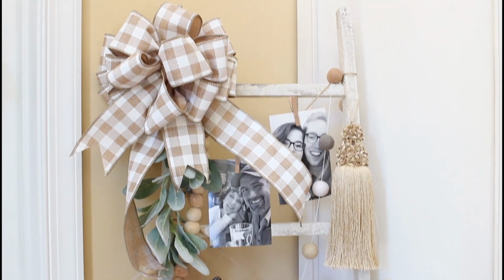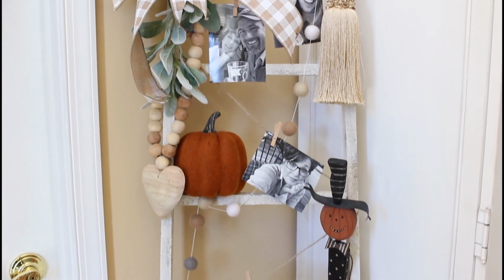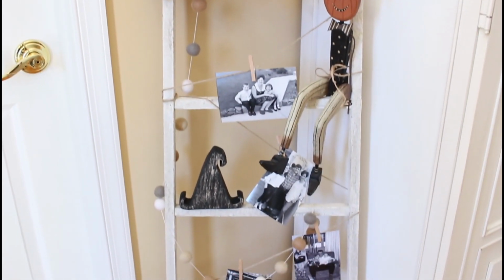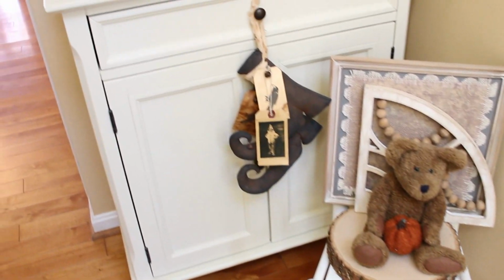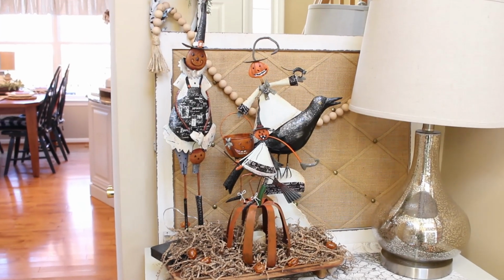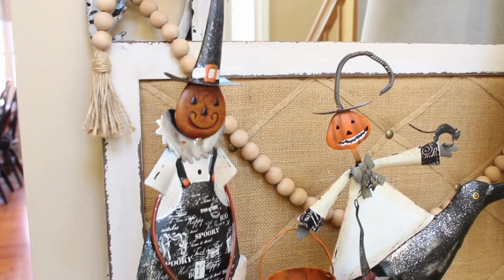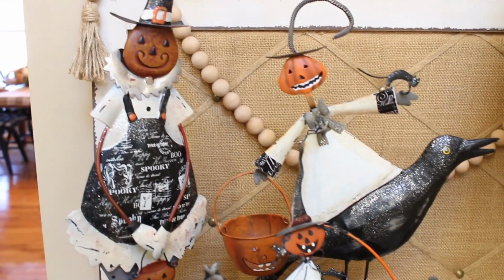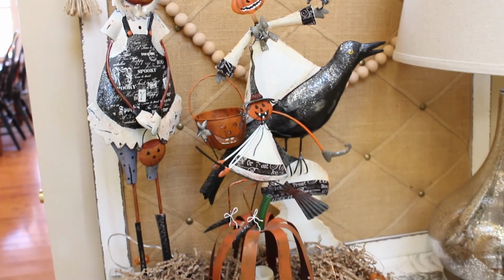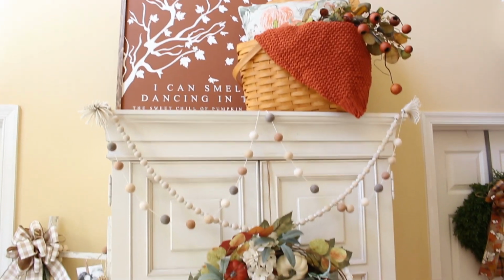Every year I try to change things up just a little bit. I like to make things a little bit different, gather different collections together and create a little bit of a theme. This year I added a little bit more of Halloween to my regular fall decor. It gives Halloween a little bit more time to be out and about because I just love all the whimsy of the Halloween pieces. I think it adds a little element of fun to everything and those traditional fall colors. I also bought a few new pieces this year.